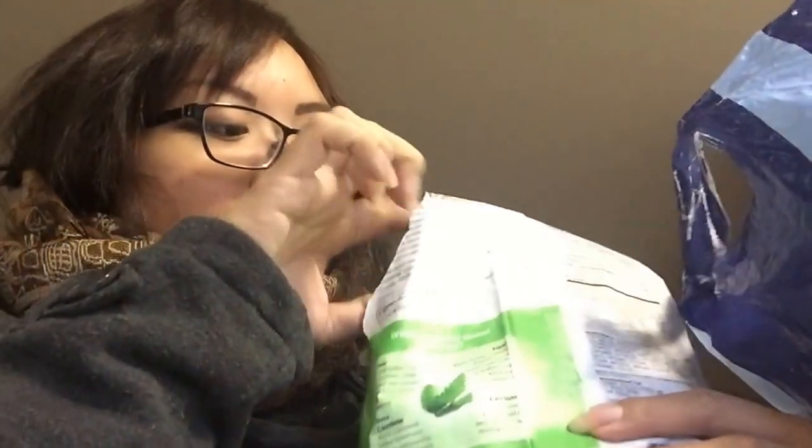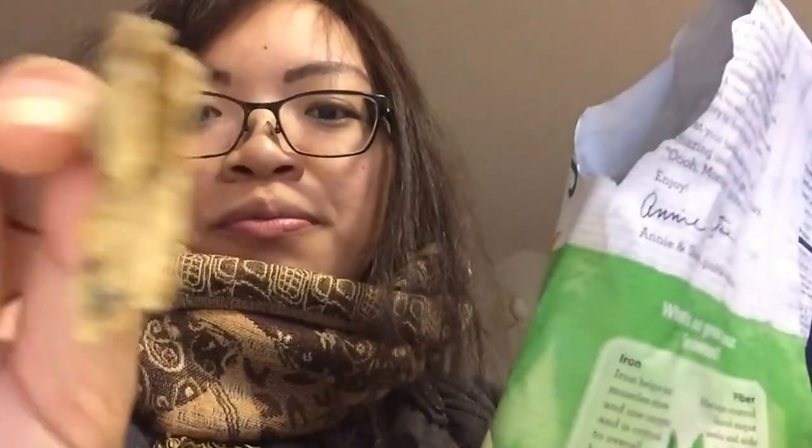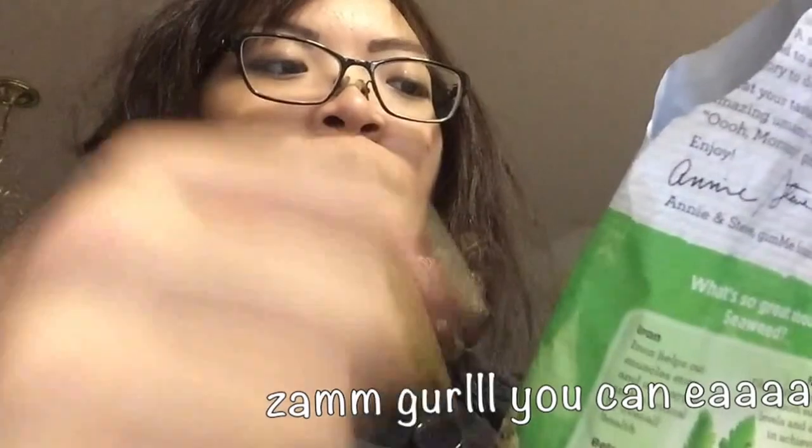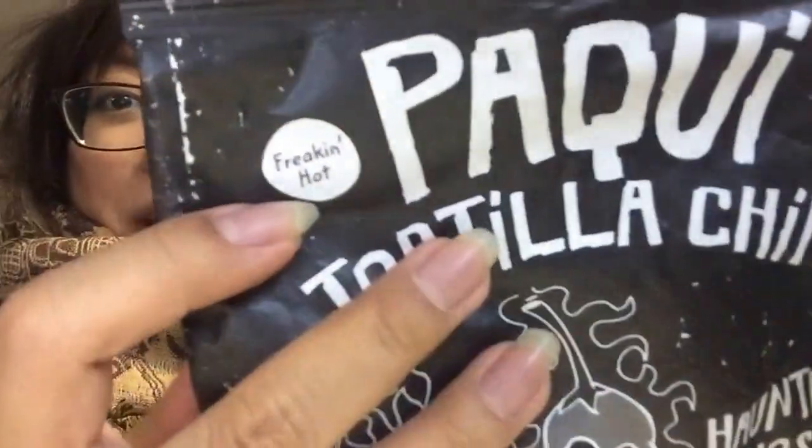This one has some siblings, and it's wasabi flavor. This is how it looks like. I'm gonna drop one chip. This is how it looks like. Most pepper, one of the hottest, most dangerous chilies in the world. Freaking hot, man! Freaking hot!